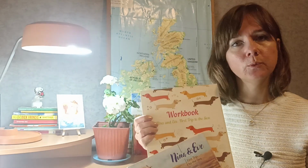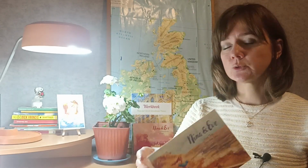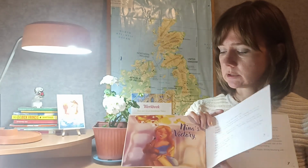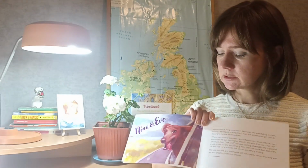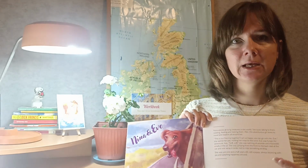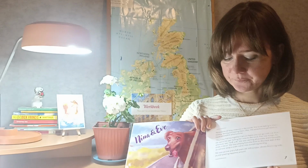Then we have a book and a workbook, and there are two ways to use them. The first way is to read the book, the full story, and to discuss the illustrations. The illustrations are quite big, so you will see them nicely on the screens. You can discuss what's happening, what the main characters are doing, and it is a great proportion of pictures and text, so children won't get tired of reading.